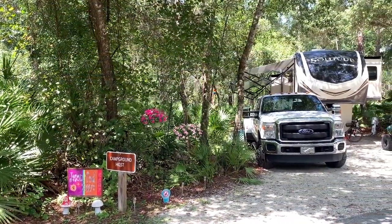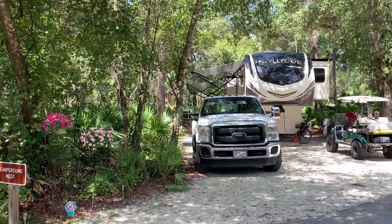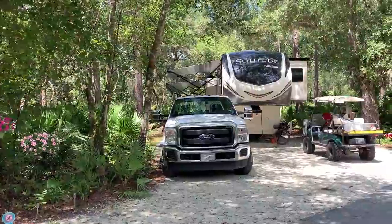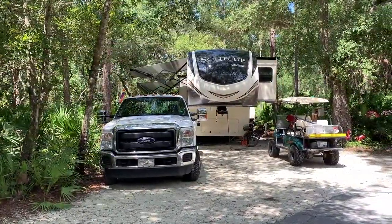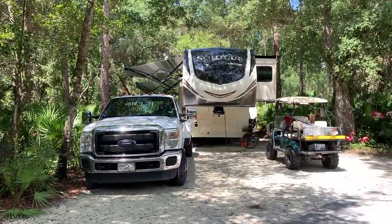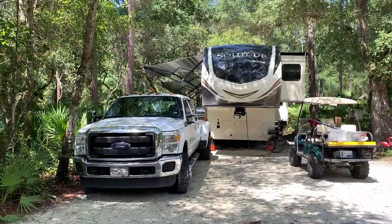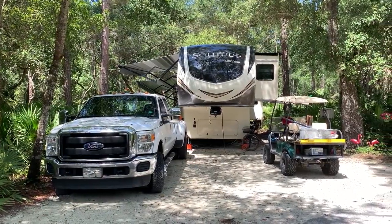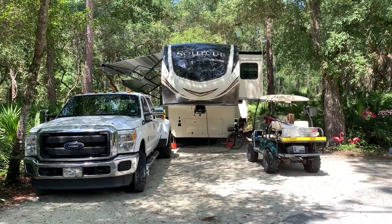Everybody. We've been here at this beautiful state park doing the campground host gig for 7 days, and I'm pretty much acclimated to what I need to do, so I thought it'd be fun bringing you guys along with me today for a little tour of the state park, as well as showing you my camp host duties.